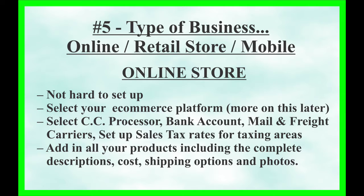You have to select a credit card processor, select which carriers are going to deliver your products and what speeds and rates, set up your bank account with the credit card processors, and set up your tax rates for wherever you must collect sales tax.